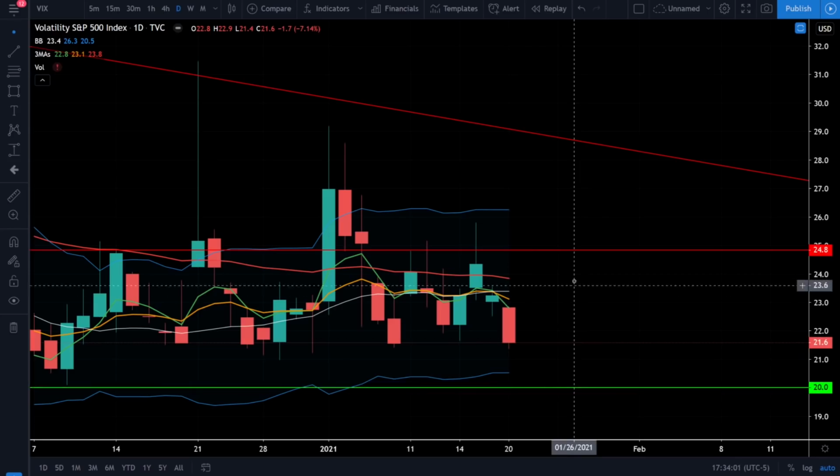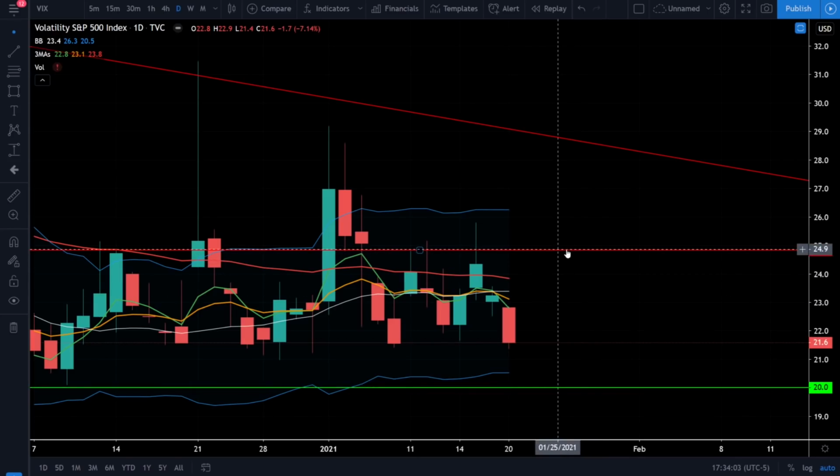So in order to see a sell-off or a stock market correction, we would need to see the VIX get back over 24.8, and we're just not seeing that scenario playing out right now. So the low fear is telling us that this market is likely to remain bullish.